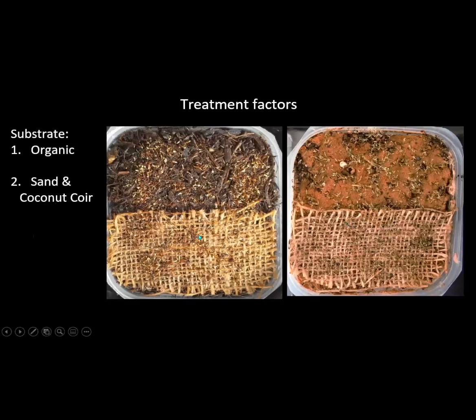We also examined these main substrates. So organic substrate, this is actually a product that I was able to pick up at Home Depot. It's a Miracle-Gro organic soil product. It doesn't actually have any mineral soil in it. And then we also added coconut coir, a form of organic matter, to that wicking sand to see if that would grow mosses.